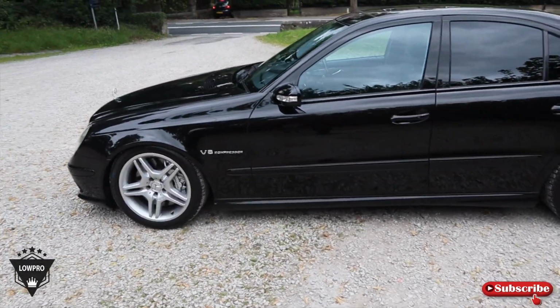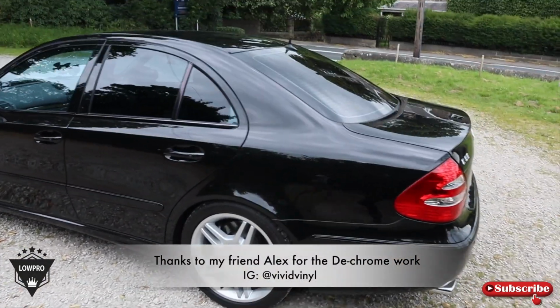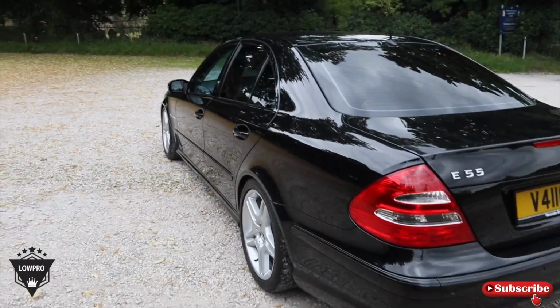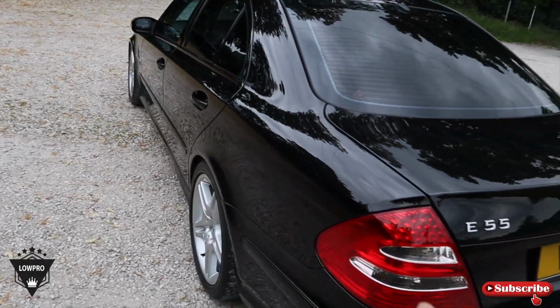They're a massive sleeper. They've got no massive arches, quite low key. Mine has been de-chromed, so it looks more modern. I've taken all the chrome off it. We're going to do the badges and exhaust, but I'll forget that for now. The arches are pretty much the standard Mercedes arches. They don't run anything wider like an Audi RS would, where there's sort of more radial arches. It's a stock body on this car.